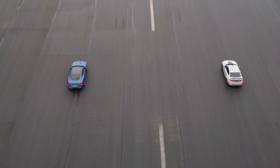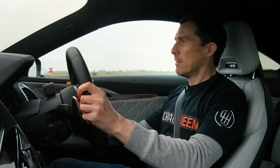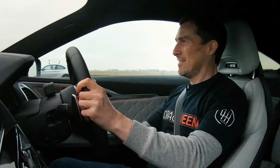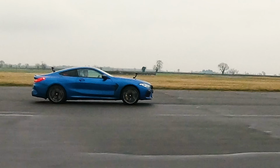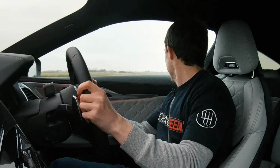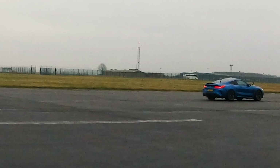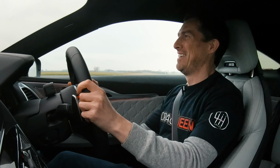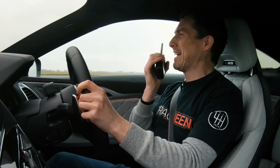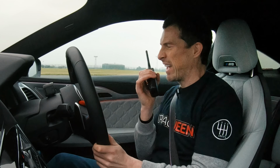Let's do it, sports mode, in gear. 3, 2, 1, go! This thing just hauls ass. He's gone. Right, that's enough of that. It's not loads quicker, it doesn't feel 70 grand quicker, but it's definitely quicker.